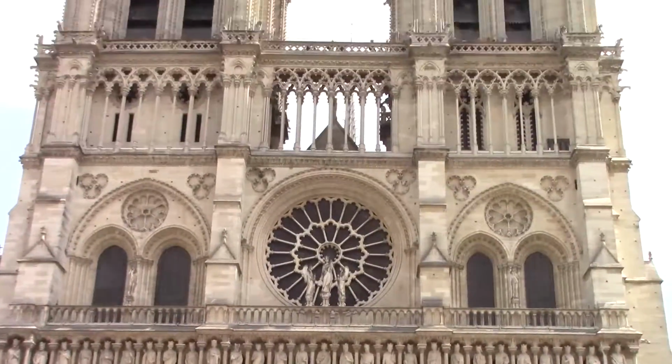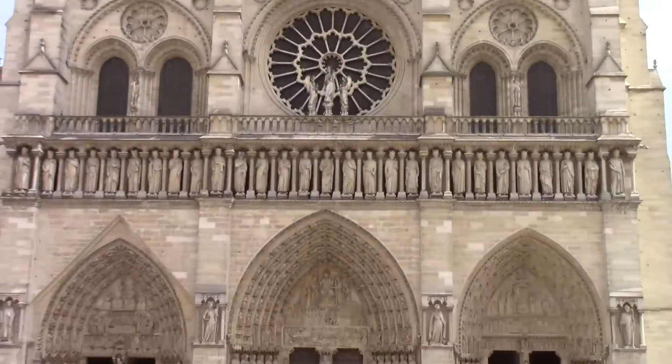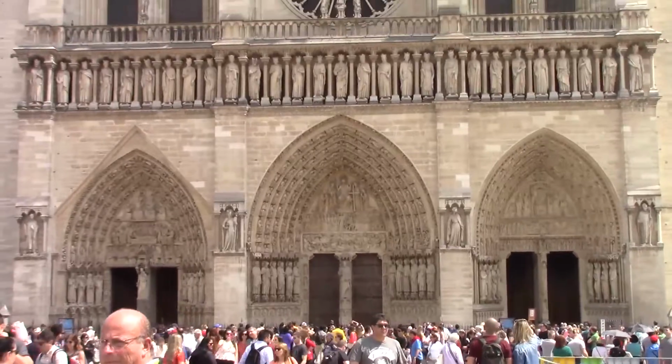So there's the frontal view. There's just a horde of people.